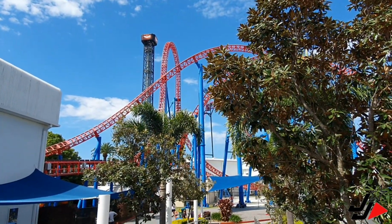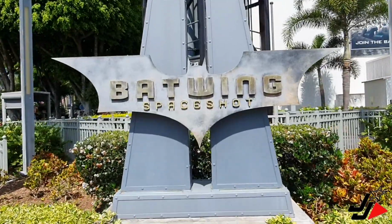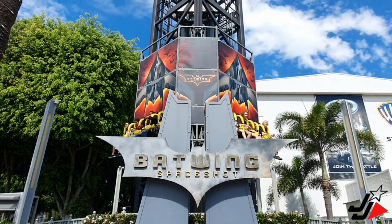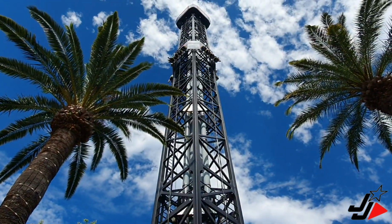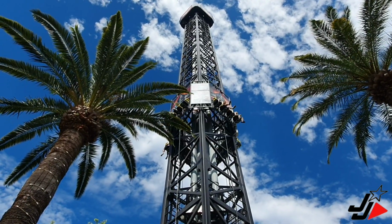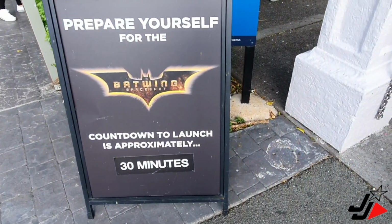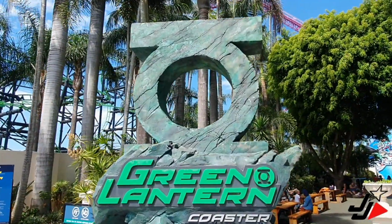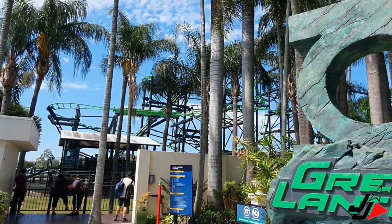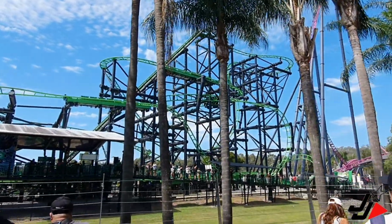Currently the Superman Escape ride wait time is just 45 minutes, guys. And currently Batwing Space Shot is just a 30 minute wait time. And Green Lantern wait time is only about 15 minutes at the moment, guys.